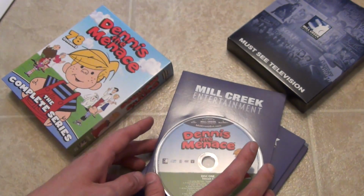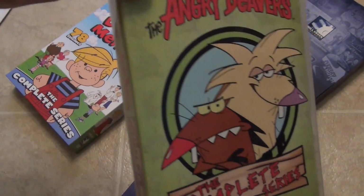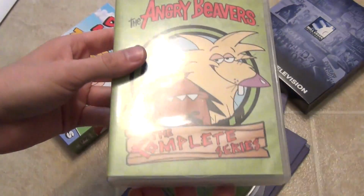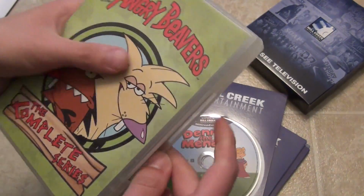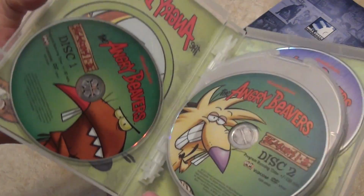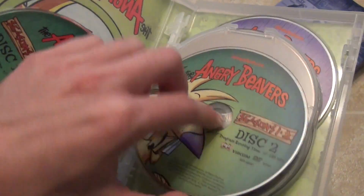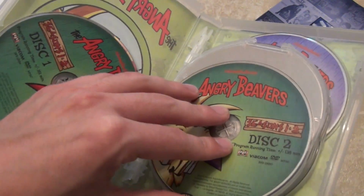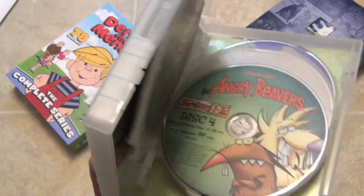In fact, let me just pull an example down to show you guys exactly what I am talking about. Just for example, here's the Angry Beavers box set. This is a 10 DVD set, and look at how they packaged it. You can get at every disc. You can just pull them out really nice, and they're not going to get scratched by rubbing on gross paper sleeves or anything.